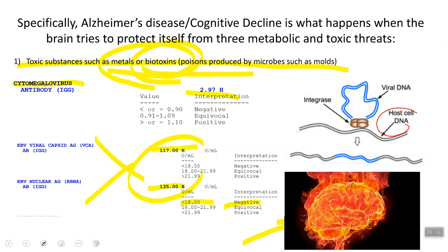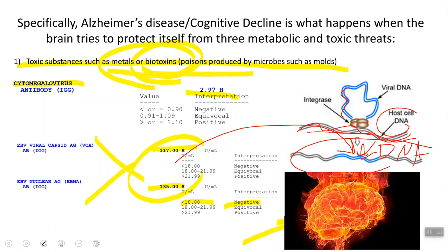So what happens here, really quickly, is this strand right here is human DNA, right? What happens is the viruses actually go and insert themselves in your DNA. That's how a virus works, right? See, this is the virus. It inserts itself into human DNA, in your DNA. So let's just take this Epstein-Barr virus, this EBV, and it inserts itself into your DNA. When it inserts itself into your DNA, that DNA is in your brain, right? Because the DNA is in every cell.